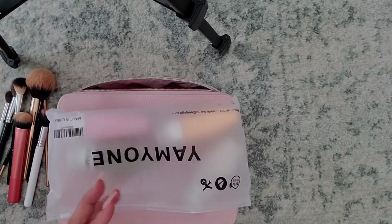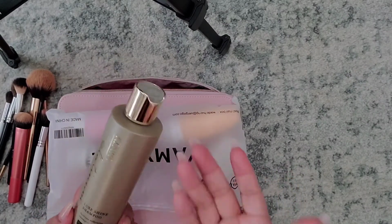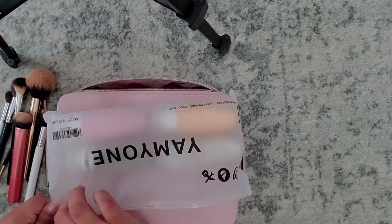I would not be able to bring this bottle unless it was in a check-in bag, which, like I said, I'm not paying extra for. I'm just going to do the small carry-on. Like I said, we're only going for 4 days.